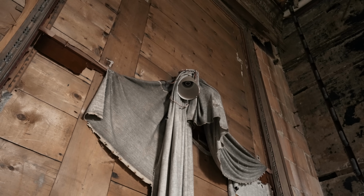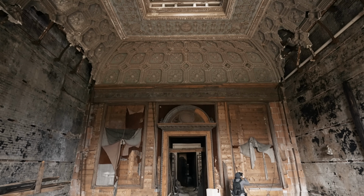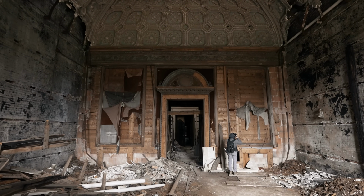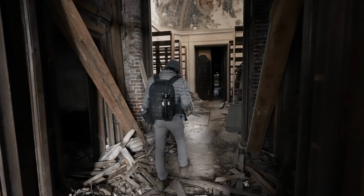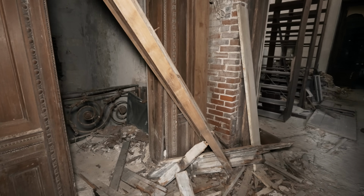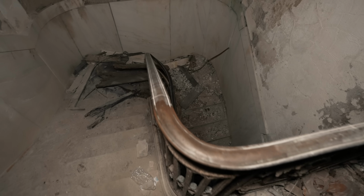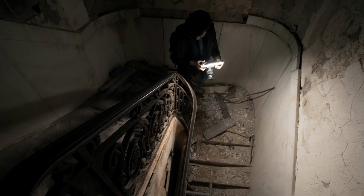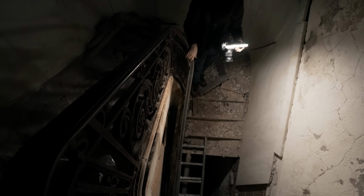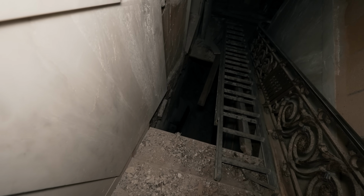These frames for the tapestries are still here. Tapestries are probably gone, but the cloth is draped over these lights they installed. Hey, there's a stairwell right here. Oh, that looks sketchy. What happened to the stairs? They are all down there.